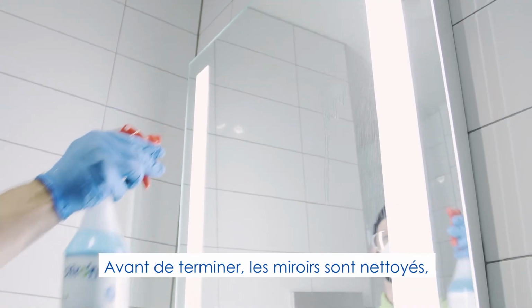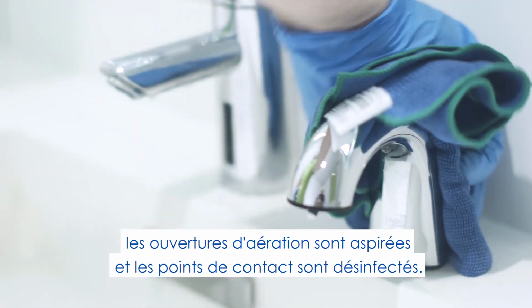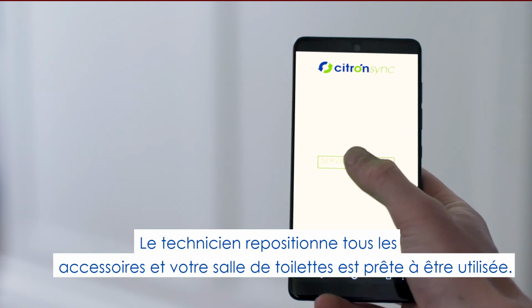Before wrapping up, the mirrors are cleaned, vents are vacuumed, and touch points are disinfected. The technician returns all accessories and your washroom is ready for use.